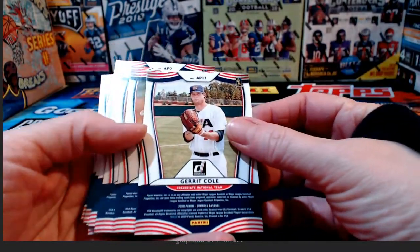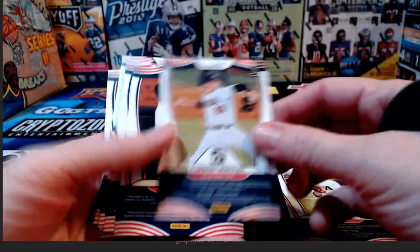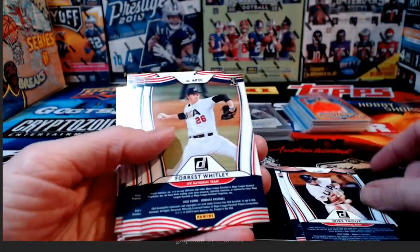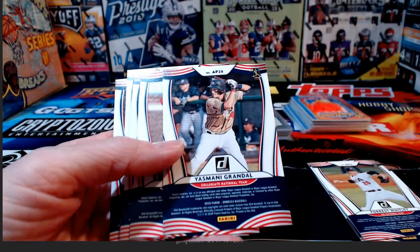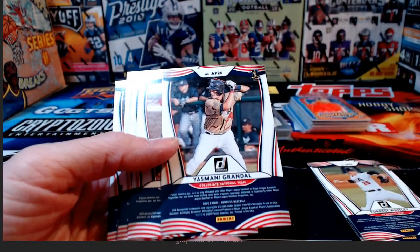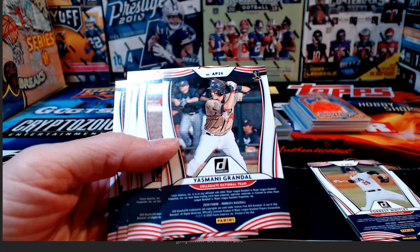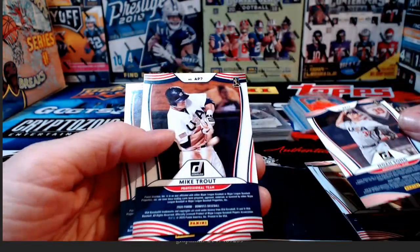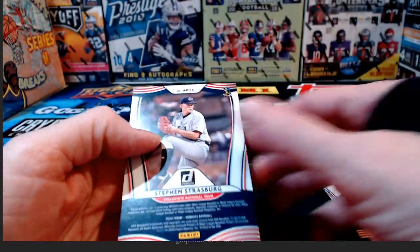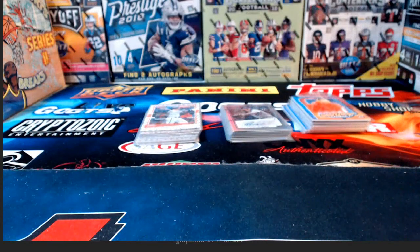it looks like this. Gerrit Cole, Yankees. Forrest Whitley, Astros. Trout, Angels. Whitley, Astros. Whitley, Astros. Yasmani Grandal. Oh, dang it. Where'd he get traded to, guys? I forgot. Oh, I just had a brain hiccup. I forgot where he traded to. Well, his current team. Jo Adell, Angels. Noah Song is Red Sox. Trout is Angels. Strasburg is Nationals.